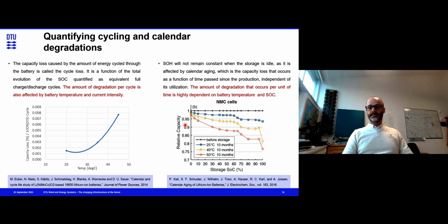significantly. The other characterization that we got is from this other work from the colleagues in Munich, where they didn't cycle, because this is just calendar, but they basically kept different batches of cells at a given state of charge and at a given temperature, and then measured the relative capacity over time. This is just an example of how the characteristic looks. If you look at the blue curve, for a series of cells kept at 25 degrees, after 10 months, at different state of charge levels, the relative capacity will go like this.